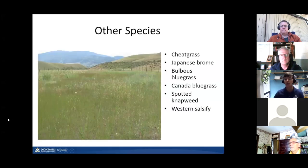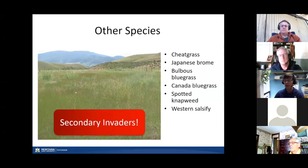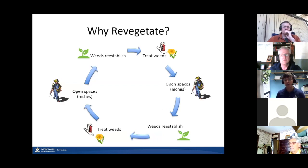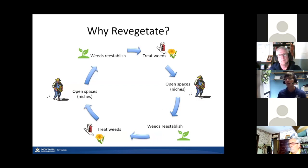So what were those other species? Well, those other species were what most people in Montana managing rangeland would consider undesirable. Cheatgrass, Japanese brome, bulbous bluegrass, and some weedy forbs. And these might be what we call secondary invaders. So I think circling back to this idea of why revegetation as part of an integrated weed management plan, if we can get things established that are desirable and they're competitive, we can reduce not only the target weedy species that we're interested in, for example, cheatgrass, spotted knapweed, leafy spurge, but we can also limit the invasion of these secondary invaders, as that leafy spurge project showed you, over the long term.